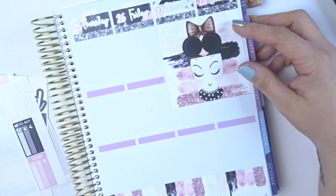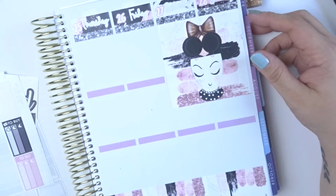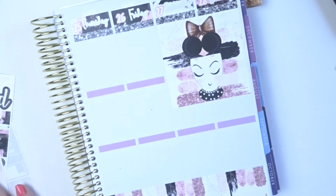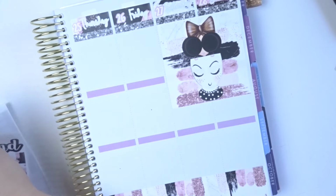Or maybe there will be. I don't know. I'll have to think about that. So let's look at laying out our full boxes where we can, now that we've got that, right?